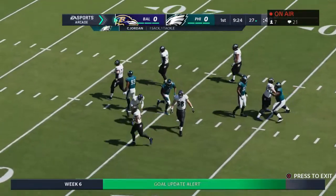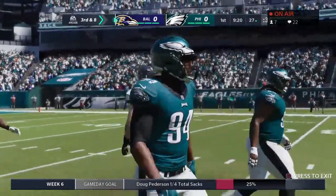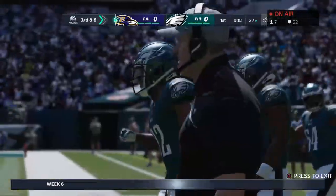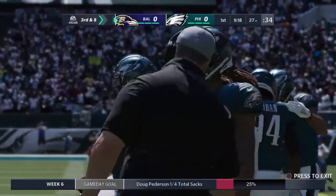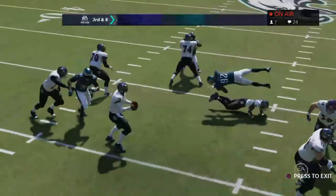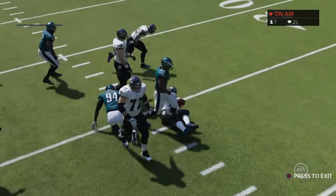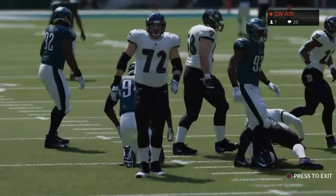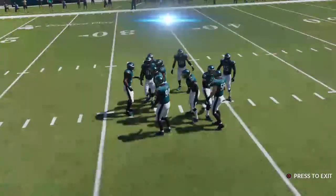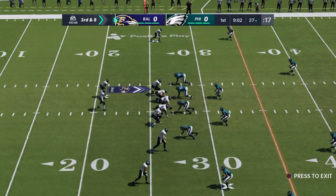Pressure comes, and down he goes. The Eagles get there for the sack. The sack coming from defensive end Cameron Jordan. Well, they go play fake. The problem is nobody was faked out. And when no one's faked out, what's the end result? The quarterback gets hit. An early tough test on the opening drive. This is 3rd and 8.